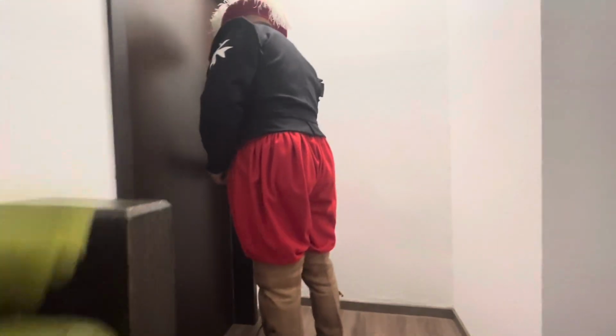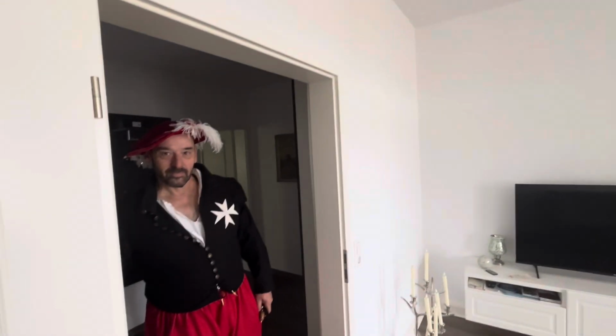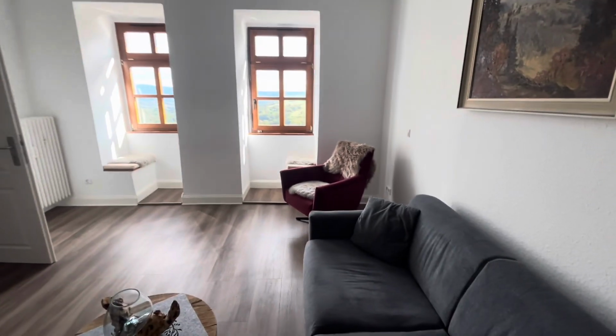I don't think the music is something you get every stay. It's a special treat that Andreas arranged for us. This, by the way, is Andreas. He is the big boss of the castle. And he pretty much does dress like this every day, or sometimes even better.